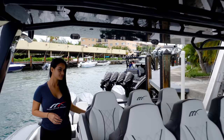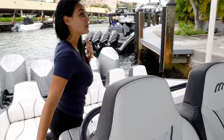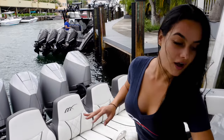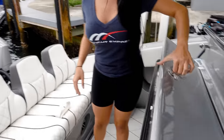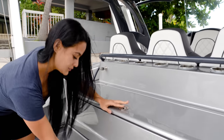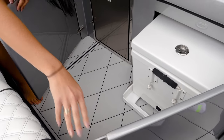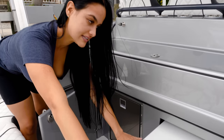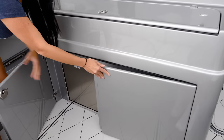So tell me a little bit about this boat before we get it on the water. This is our 43 Open, powered by quad Mercury Racing 450s. Our boats are all custom to order, so everything's a little different, but over here we got your standard sink, cooler, and cutting board. Let's see what he did down here. So this is a customer's boat, and right now you guys are doing some sea trials and making sure everything is good, right? Yes, we are, getting ready for his delivery next week. So he did a cooler and a fridge, all custom options.